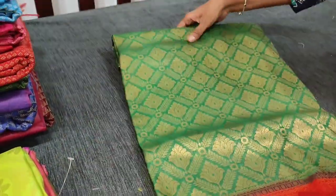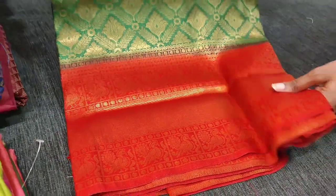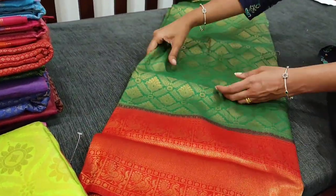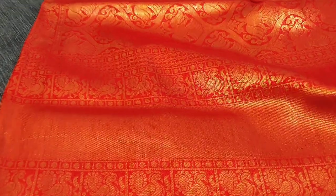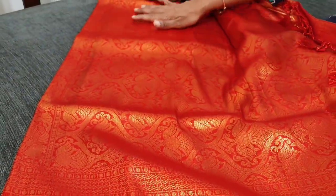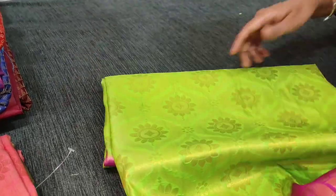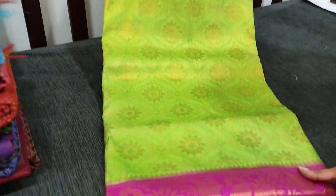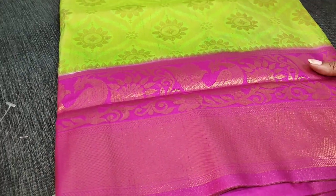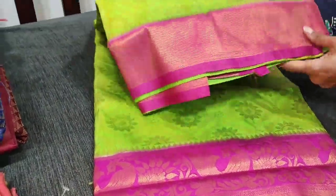The next color is bottle green with red. Beautiful saree in the same design. And this is the pallu. The complete pallu has a peacock design all over. It's a slight difference in the weaving design, but the fabric is the same, soft brocade silk saree. So one side of the border is a combination of light green with a nice bright rani pink border with a beautiful peacock design. The other side of the border has khadi borders.